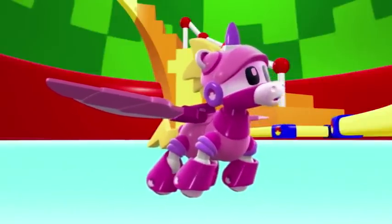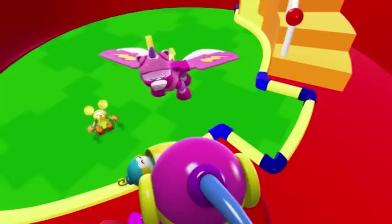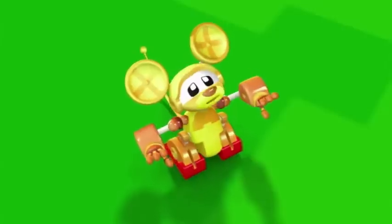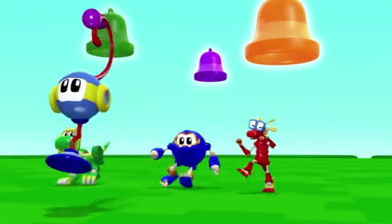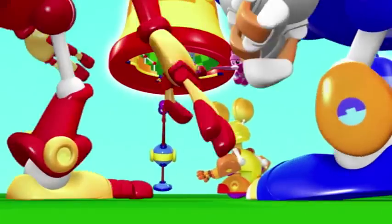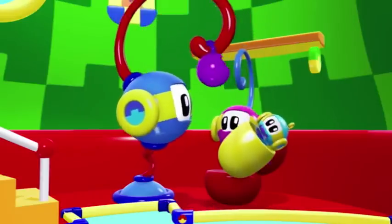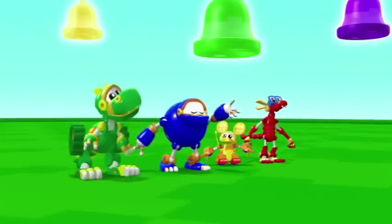So that's why you're not ringing the bells. You're busy taking care of a new baby. A bellbot baby? Cute. But where's the daddy bellbot? She said he went to gather berries and he hasn't come back. What was that? Here comes the daddy! They found him! Aha! Fascinating! Now I know why he was gathering berries. To feed his new baby.